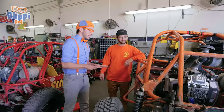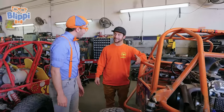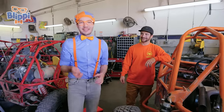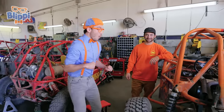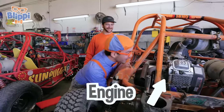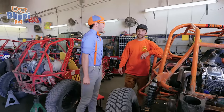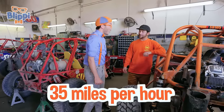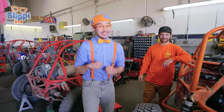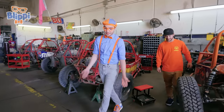But Matt, this looks a little different from a regular car. I can see through it. We actually make it like that so the roll cage keeps you safe and you have fun. Whoa, that's always good. Be safe when you're having fun. Whoa, and look at this. It's the engine. Whoa, it's so big. Looks like this dune buggy can go really fast. These dune buggies can go 35 miles an hour in the sand. Whoa, 35 miles per hour in the sand? That's really fast.